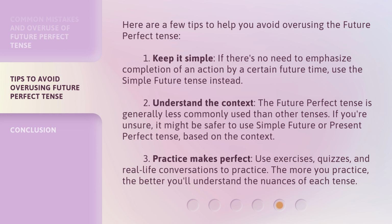3. Practice makes perfect. Use exercises, quizzes, and real-life conversations to practice. The more you practice, the better you'll understand the nuances of each tense.